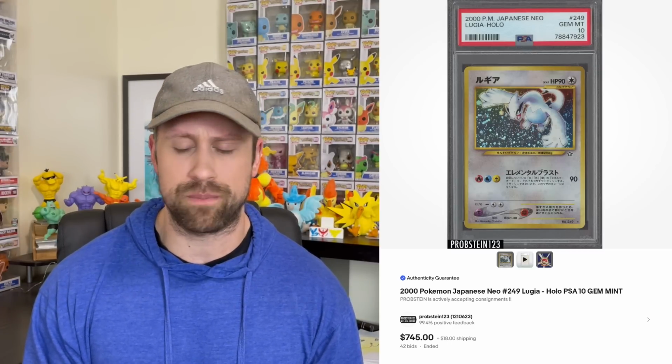Speaking of Neo Genesis, here's a Japanese Lugia holo in PSA 10, sold for $745. We have one card from the E-Series. It is this holo Gengar from Skyridge, sold for $3,450. And then we saw two cards from Team Rocket Returns. It is a Rocket's Zapdos EX that sold for $578, while the Rocket's Moltres EX sold for $960.